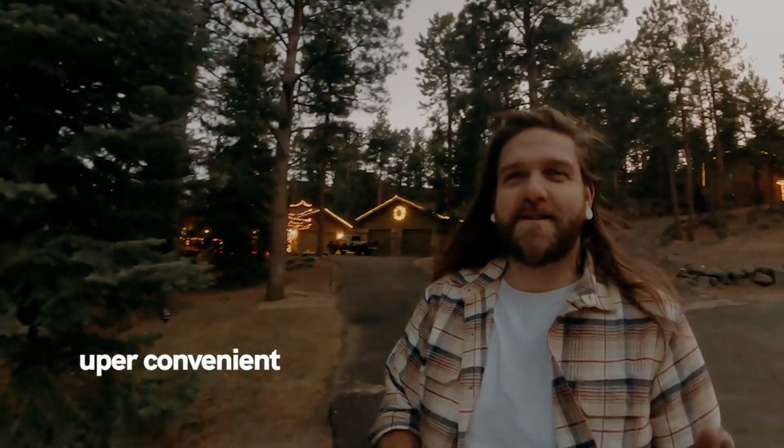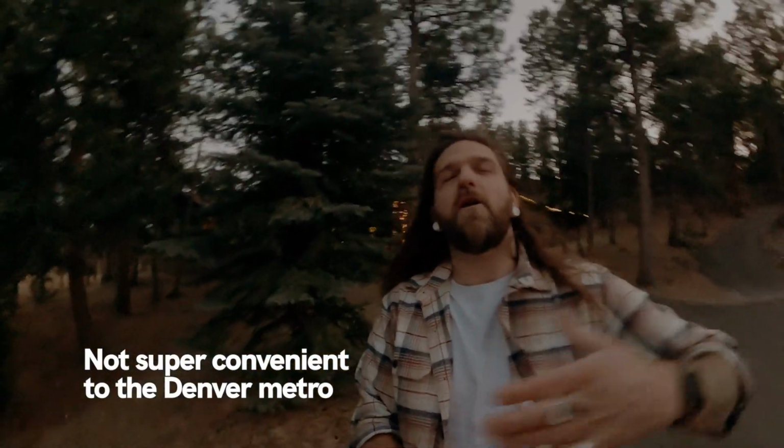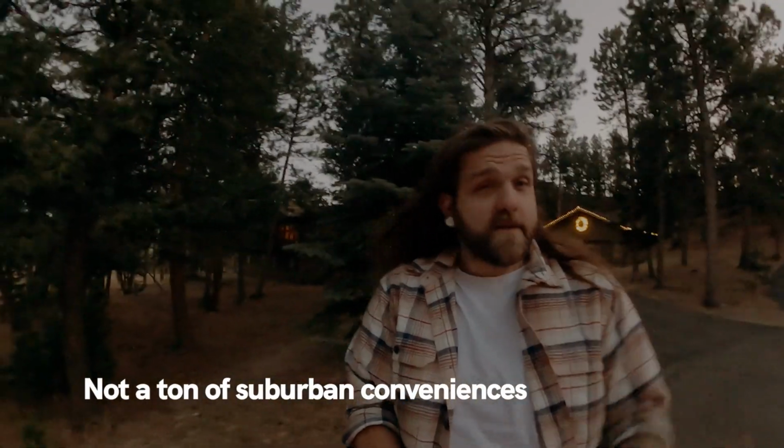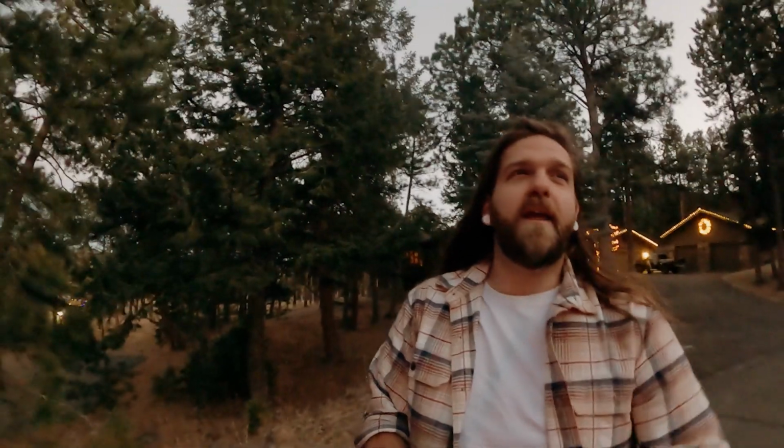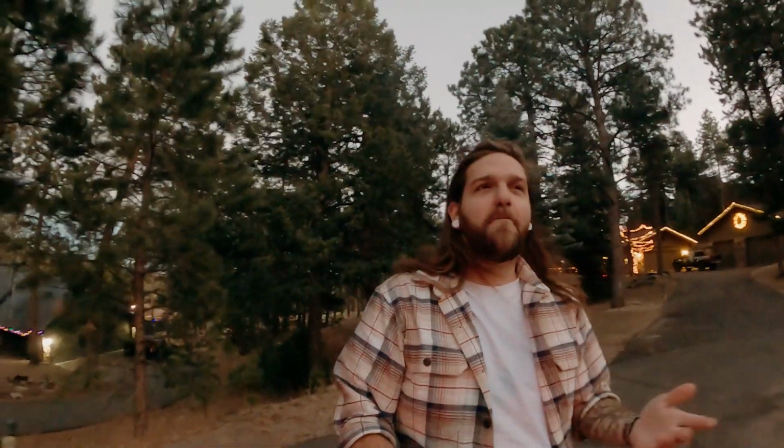Next con is that you're not super close to Denver and you don't have all of the suburban conveniences. You have some, and there are good grocery stores. There's a Walmart pretty nearby, but a Target or a mall, you're not going to be able to find that here. That's probably pretty obvious, but just yet another thing to keep in mind.